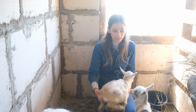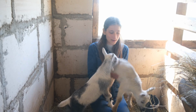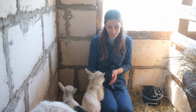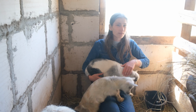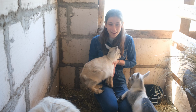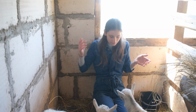And these little ones over here, they are the ones advancing the fastest. As you saw in the past video, they were hopping already like day one. They're so crazy already. And I think they're only a few days older, not even a week older than the other ones. And they're so big already, so active. I was trying to film it, but I couldn't really because they're crazy.